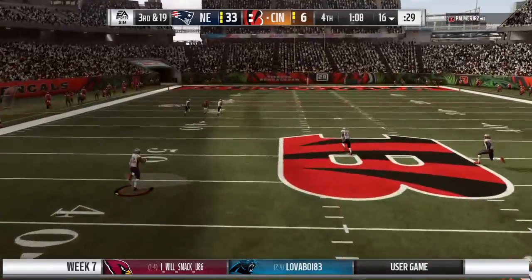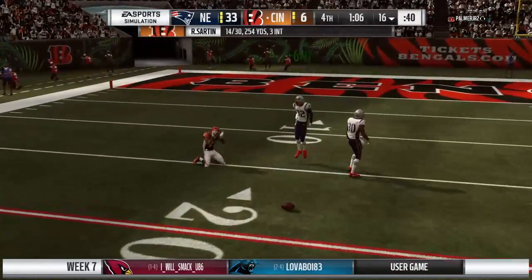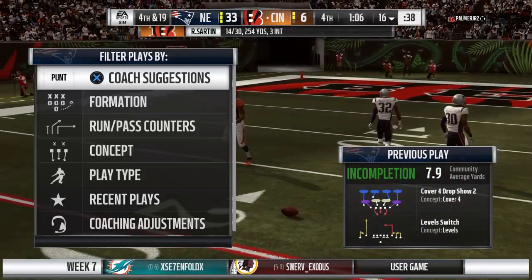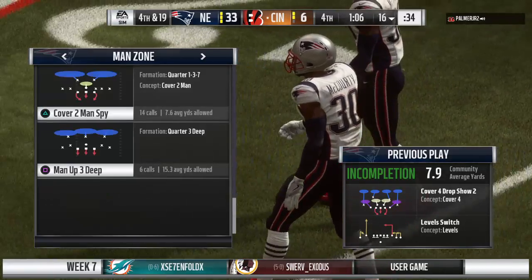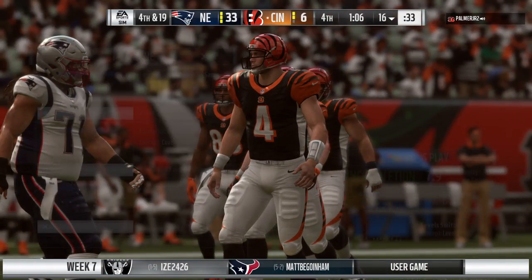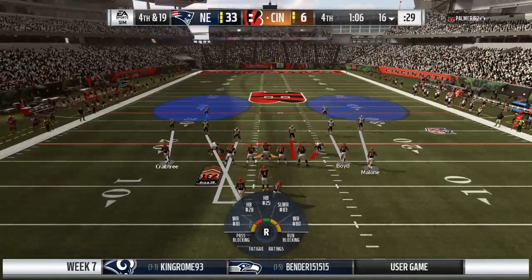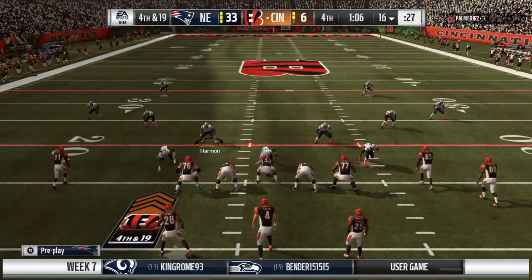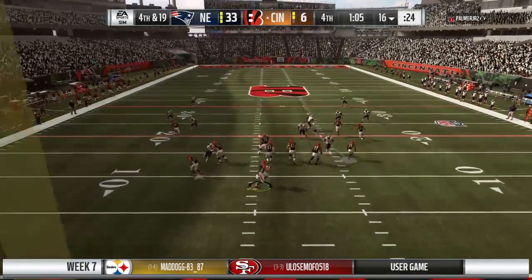Now a desperation throw deep downfield. And that one incomplete. Had some position but couldn't hold on, and it brings up fourth down. This defense is continuing to contest every deep ball that is thrown downfield. And, look, it doesn't matter whether you're playing man or zone. Eventually, that becomes man-on-man, and you've got to trust yourself and go up at that moment of truth and make a play on the football.